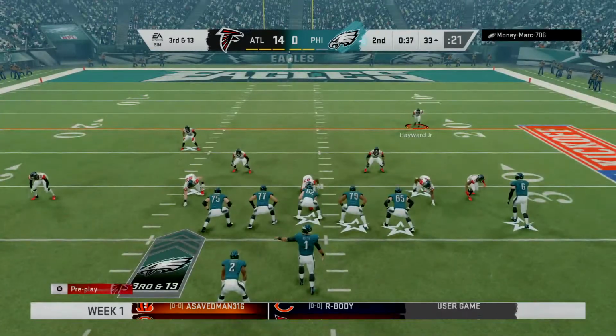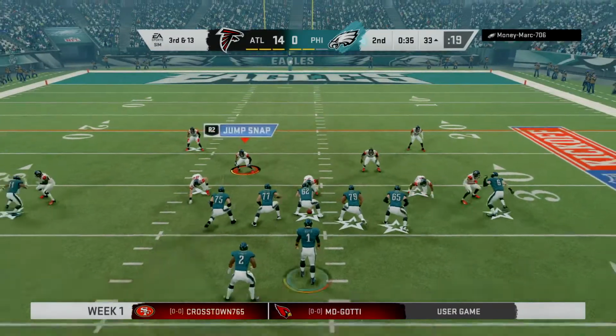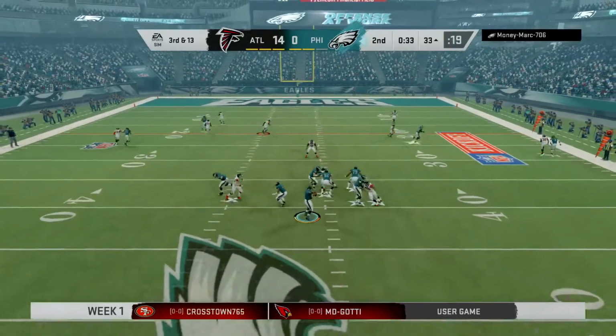Gun. Check mark 27. 3rd and long. It's Newton.